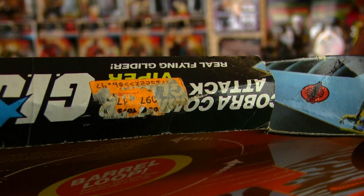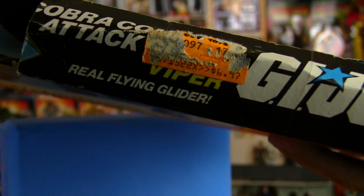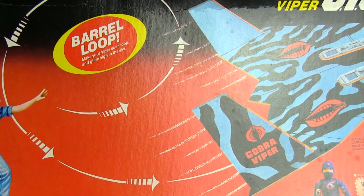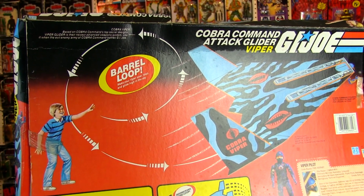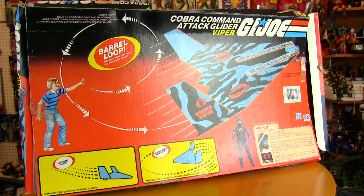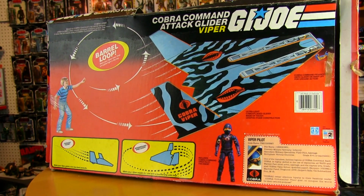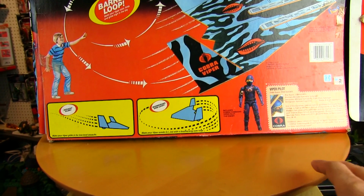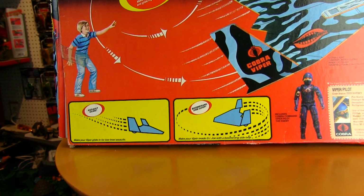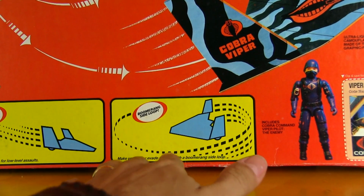I've got a shot on the top too. There's a vintage Toys R Us price tag with an original price, looks like $6.97. And there's a diagram showing off how you can use the VIPER glider. You can do a barrel loop, make your VIPER soar, loop, and glide high in the sky. Once again, showing you that G.I. Joe was the ultimate outside toy. It wasn't just something to play with inside, but really encouraged kids to go outside. And well, you needed the space outside. You couldn't use this in the house. And some techniques to try here: an assault glide, as well as a boomerang side loop, and a little description here on what that's all about.